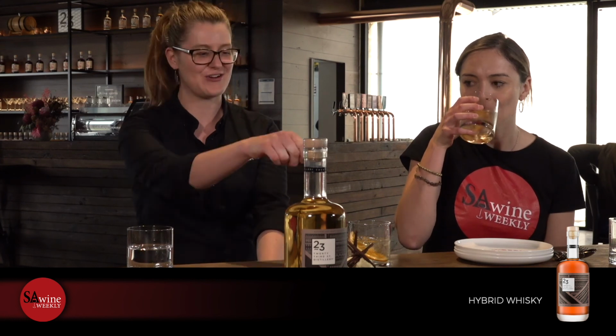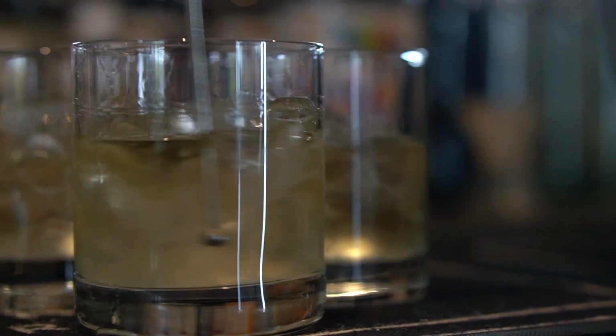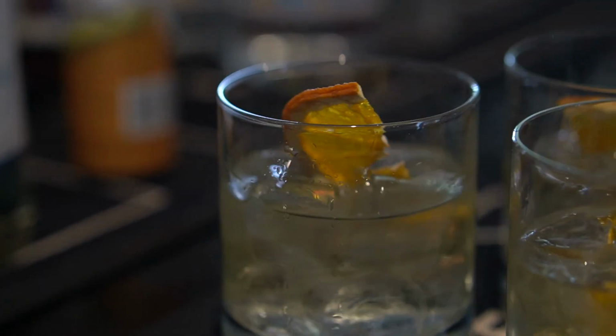So just stir it on ice. We've garnished it with some orange here, some dehydrated orange. Otherwise you could do a fresh twist of orange peel as well. Sometimes they put a bit of sugar around the rim with the old fashioned. So really you can garnish things as much as you like. That's the fun thing about cocktails as well. It's fun to make them at home and be creative. It's like an artwork, isn't it?